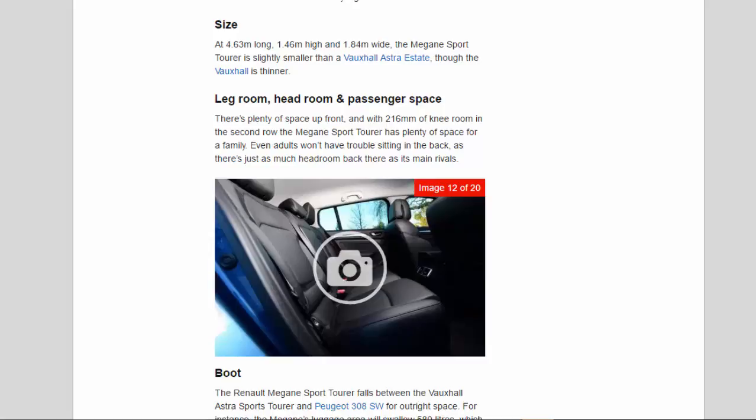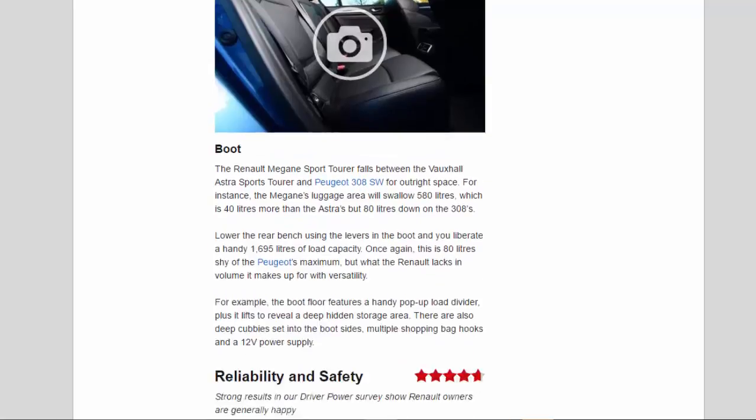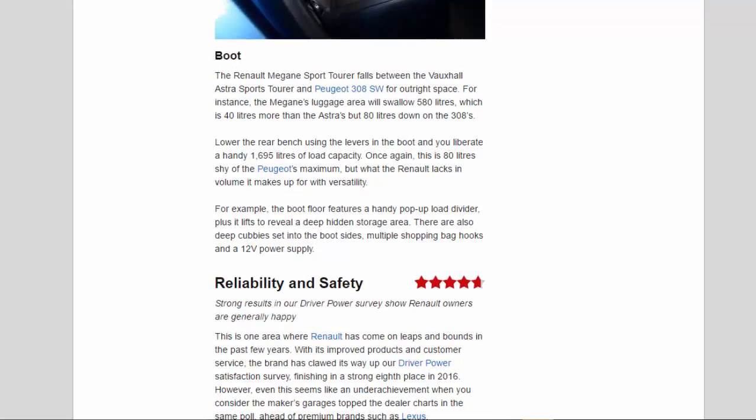Leg room, head room and passenger space. There's plenty of space up front, and with 216 mm of knee room in the second row the Megane Sport Tourer has plenty of space for a family. Even adults won't have trouble sitting in the back, as there's just as much headroom back there as its main rivals. Boot. The Renault Megane Sport Tourer falls between the Vauxhall Astra Sports Tourer and Peugeot 308 SW for outright space.